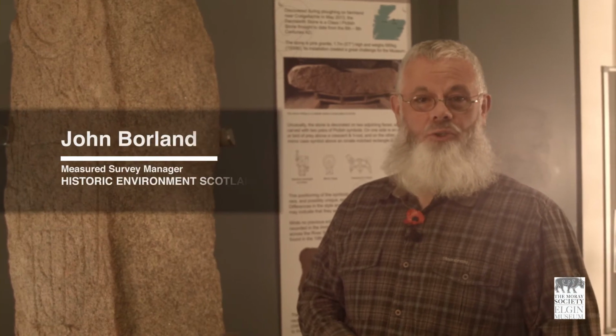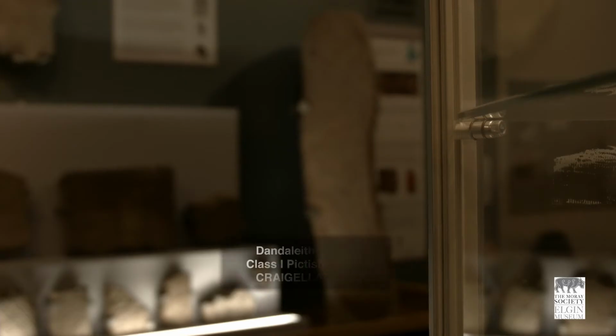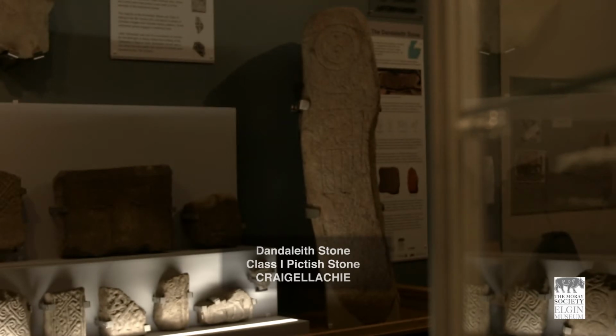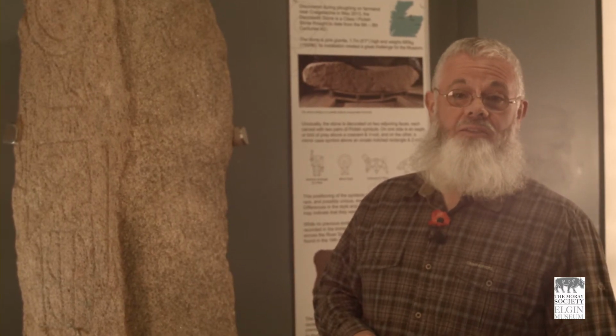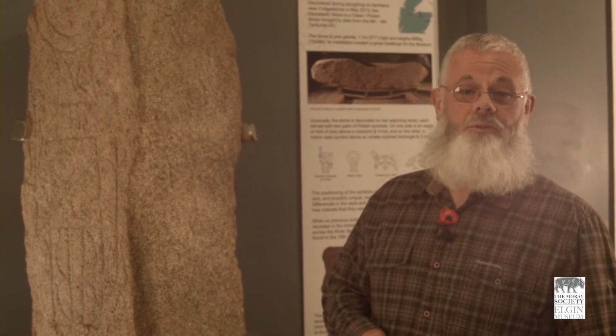I'm Measured Survey Manager with Historic Environment Scotland, and my chosen object from Elgin Museum is the Dandaleith Pictish symbol stone. There are about 20 odd Pictish symbol stones from along the River Spey, and some of them, in my opinion, represent the art form at its finest. And the Dandaleith Stone, which is the newest discovery, is just such an example. It represents Pictish art at its best.